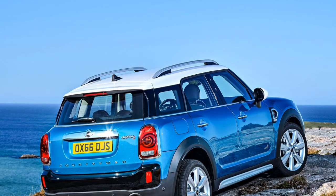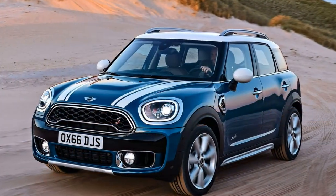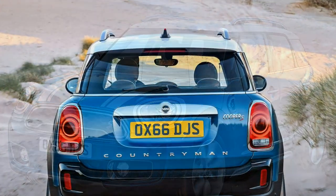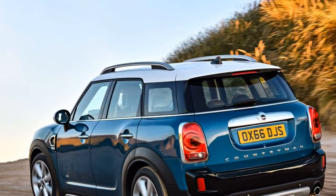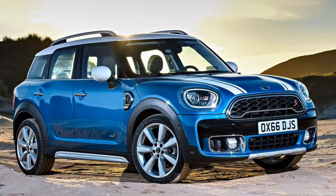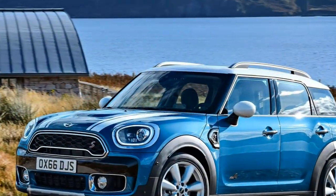than its size suggests. Boot space has seen a huge leap forward over the previous Countryman, with 100 liters more space to be had, while more flexible features such as a split-level boot floor plus a variety of nets help to keep smaller items in check. Storage inside the cabin is good too, with a good amount of cubbies throughout the center console and reasonable-sized door bins present and correct.